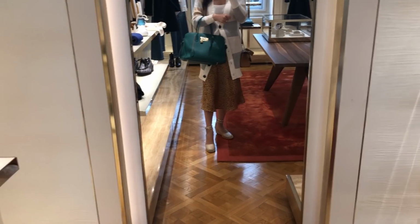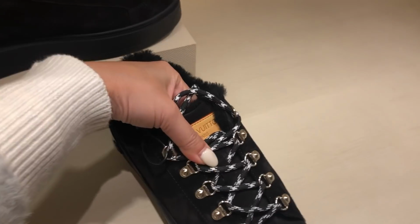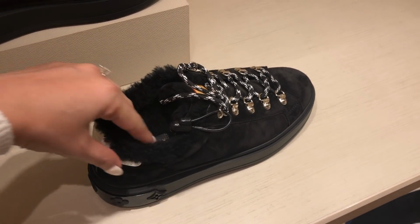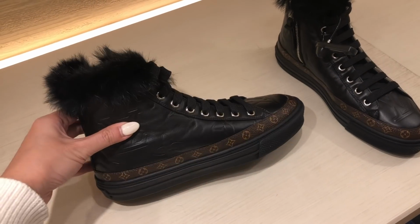I can't take it off because it's attached on, but I'm loving this green color. Okay, the lighting may not be great, but look at these shoes. I've never seen these before. The inside's all lined with, you know, shearling, I assume. Definitely a lot more fur here.